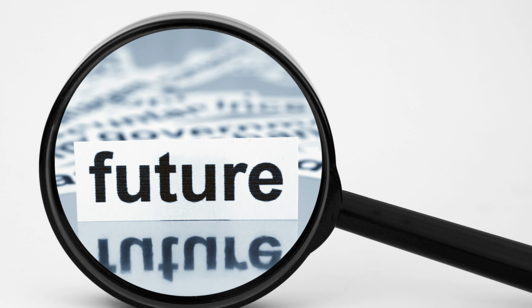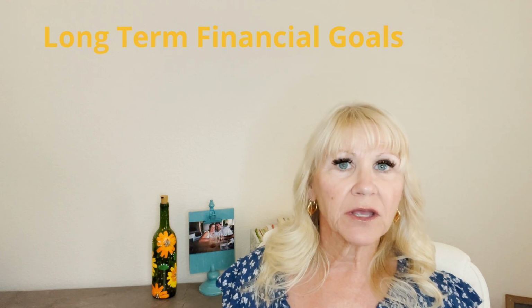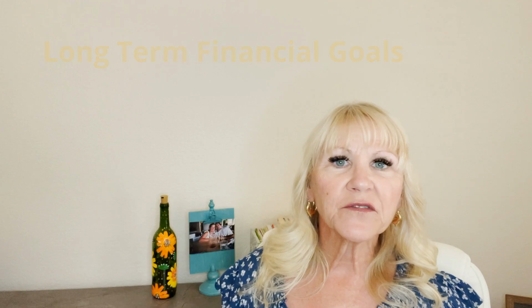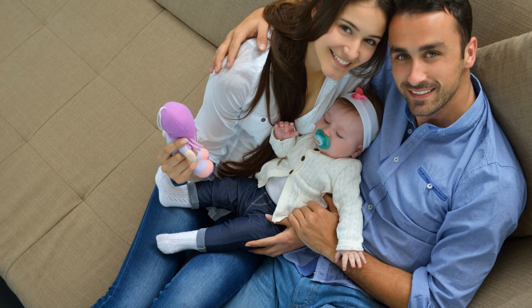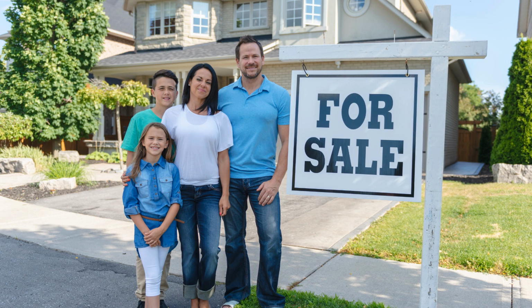And the last thing you want to do is you want to plan for the future. Really think about what your long-term financial goals are when you're budgeting for your home. Think about the future plans, like, are you going to grow your family? Are you going to make a career change? And are you thinking you may want to resell it in, say, 5 years? So you want to think about what that potential financial growth is going to be from the time you purchase the home until you're ready to sell it.